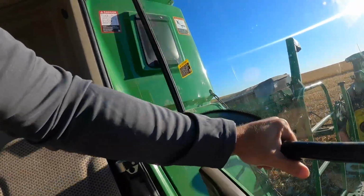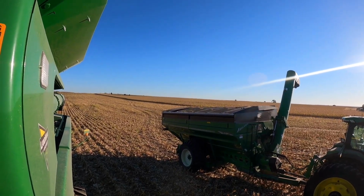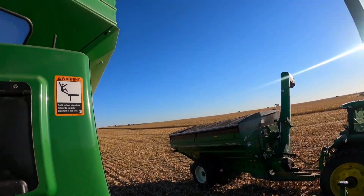Right now we're waiting for everything to get set up. We filled the trucks full last night, and they're hauling them in now. When they get back, we'll start going, but I think I can fit a little bit more on the cart. I didn't want to overfill it last night, and I wanted to make sure the combine was empty, so let's do something here.